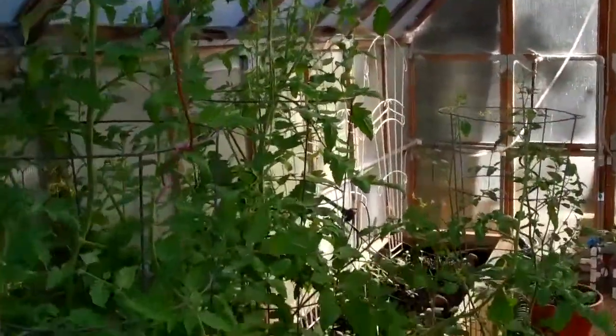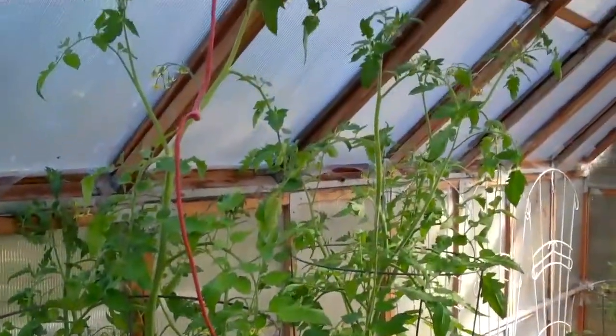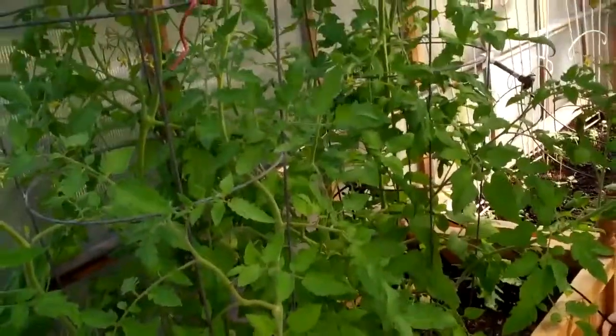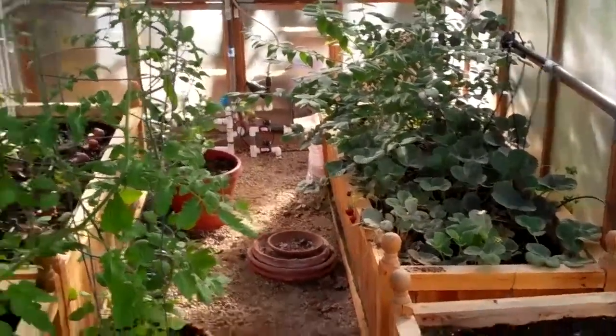Holy mackerel! Those tomatoes have just exploded. Look at that. They were only about 6 inches tall when I was here a month ago. Now they're 4 feet tall. We've got strawberries down there.